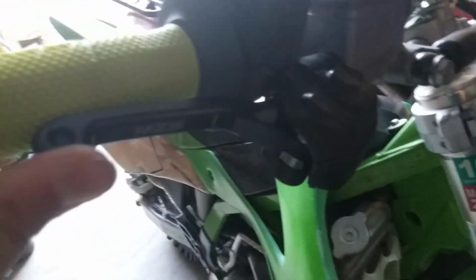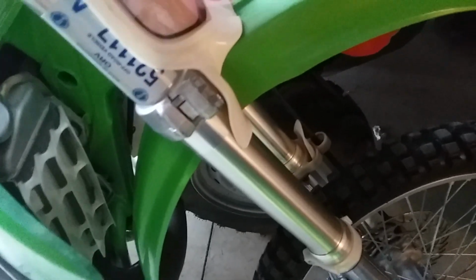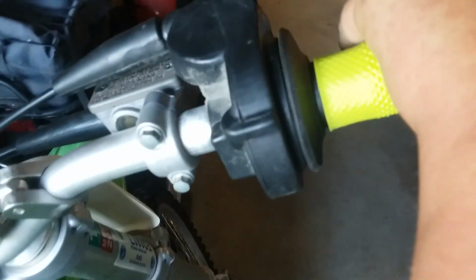The front brake is pretty loose. It doesn't catch until about right there, like when it's literally right there. When you have the front brake on this bike, you can still move it forward. It's not easy, but so that'll have to be fixed. I think it's just a little bit low on fluid right there.